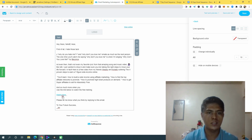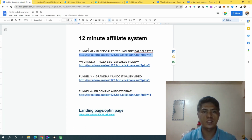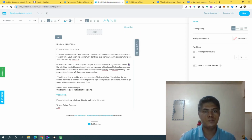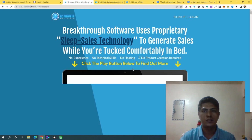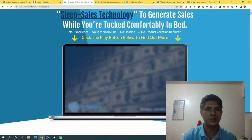Once they click on this link, they're going to land on the sales page of this funnel, which is Slip Sales Technology Ladder. Now if you take a look at this funnel right here, if they click on this, they'll land on this sales page right here, right? If they are interested, then they're going to buy this product and you're going to earn commission, right?